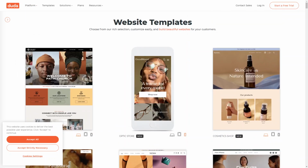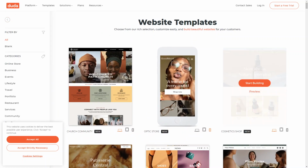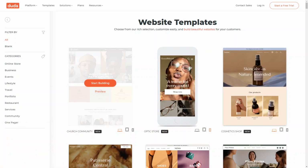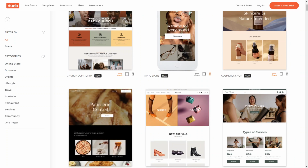So what you want to do first, there's two ways to get started. You can either start a free trial and create an account that way, or you can start off with a template as well and pick a template that you like the look of and start that way. Either way, you will be needing to create an account. It's just with the template you can sort of get started and then create an account as well.